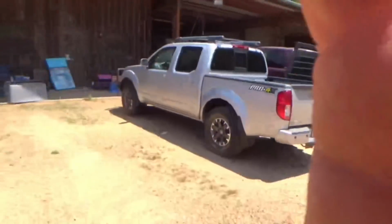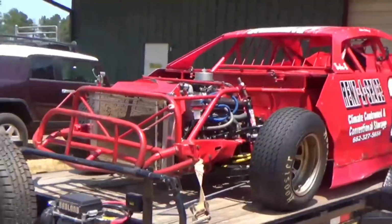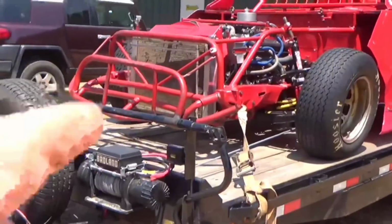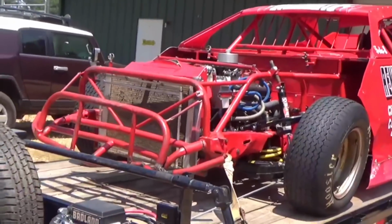At Jason Hollis Farms today. Got the red 2 washed up. Got a frame horn bent and the whole front end's shifted over. Me and Cody is fixing to go to Lee Ray's and see if we can straighten it out a little bit. I think we can save her. We'll be back.